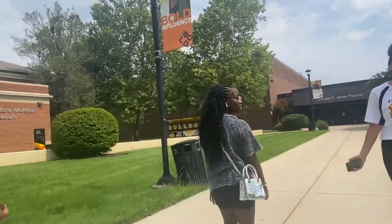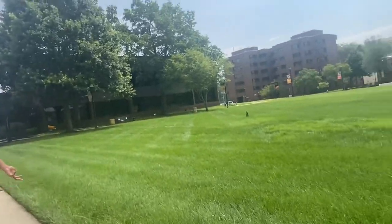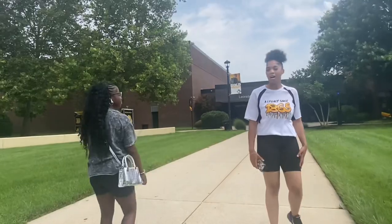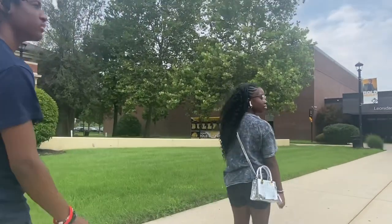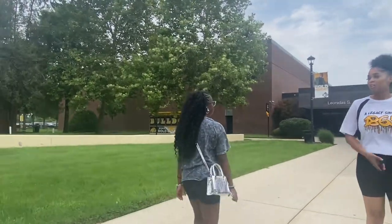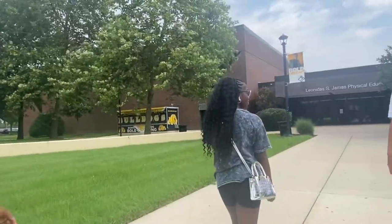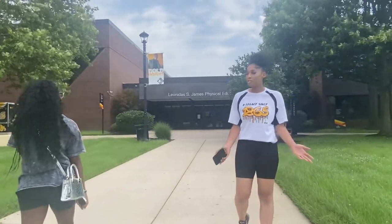Being discreet is also very important. As you can see, Bowie is not really a big school. We are very small, and everyone knows everyone here. So they're basically staff members, RAs, RDs, their professors, they're basically everywhere here on campus. So it's best to tell one trusted person, not your roommate, not your best friend, just one trusted person, and that's it.